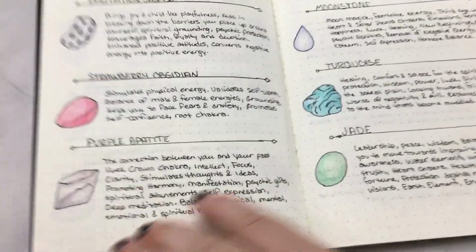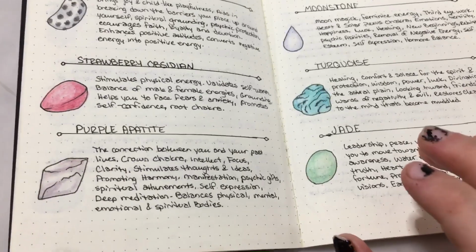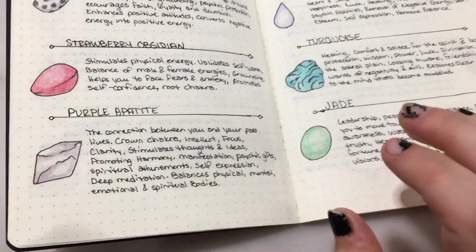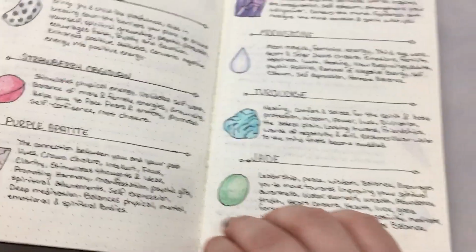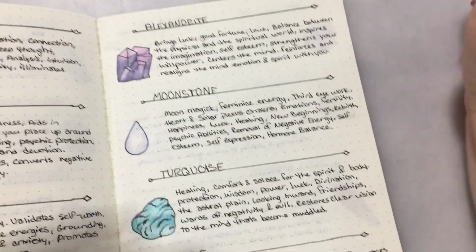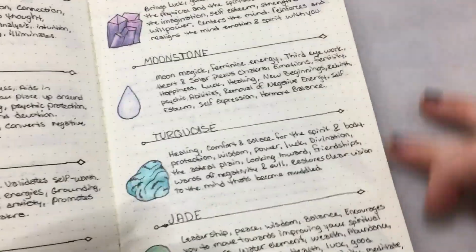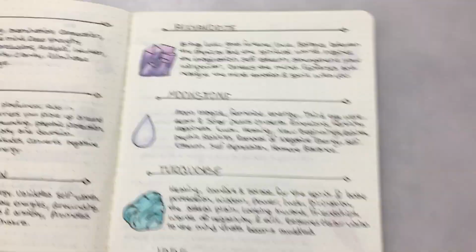Now, how I drew these, some of them I looked at the actual gemstones I have, and others I did not. I just decided to draw some of the others however I want to draw them. For example, the moonstone, I do not have one that's in the shape of a teardrop. My moonstone is carved into a wolf shape, and I didn't really want to do that. I was feeling a little bit lazy, so I just drew it like that.